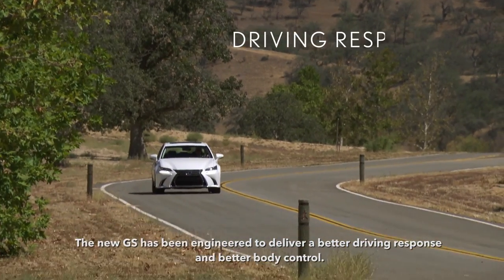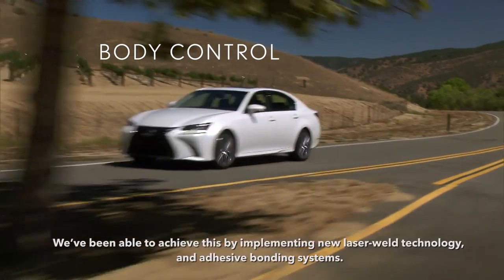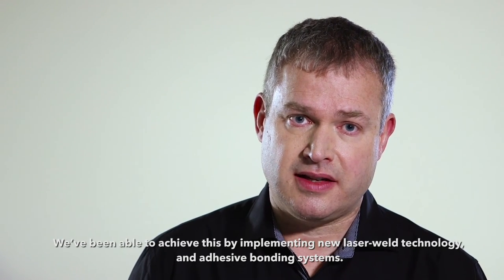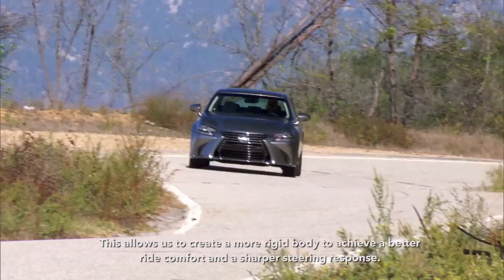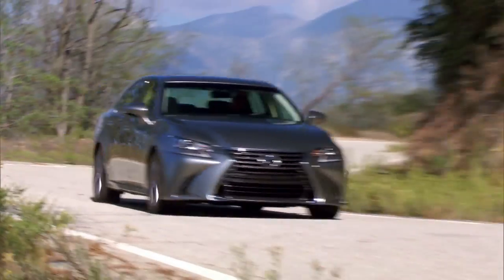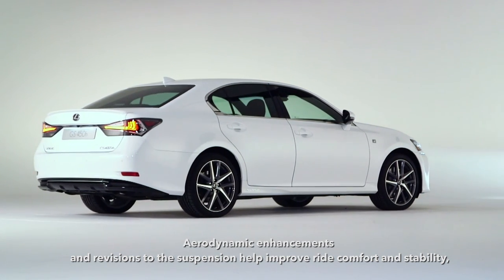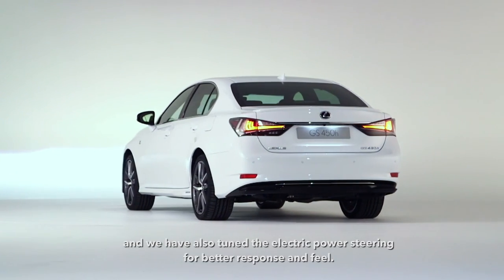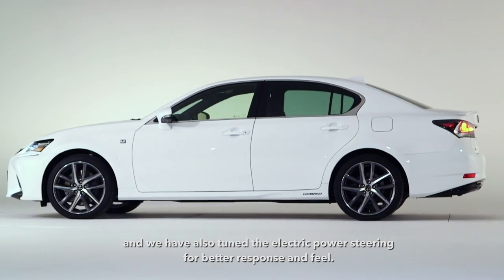The GS has been engineered to deliver a better driving response and better body control. We've been able to achieve this by implementing new laser welding technologies and revised adhesive bonding systems. This allows us to create a more rigid body, which helps us to translate into better ride comfort and a sharper steering response. Aerodynamic enhancements help us to improve stability overall, and we've revised the suspension to give better ride comfort. On top of that, we've made revisions to the steering system to give more response and a better feel.